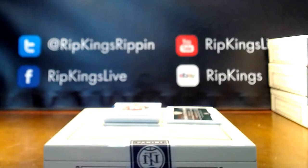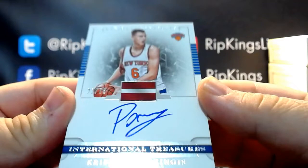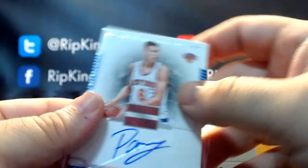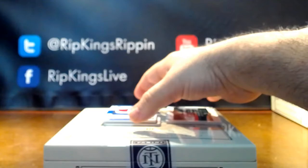I don't know how well basketball sells. I think it sells pretty good, and I think that's a monster card sitting right there. Kristaps Porzingis to 75, International Treasure. That's a cool card. I'm gonna check if this team was hit out of the random.